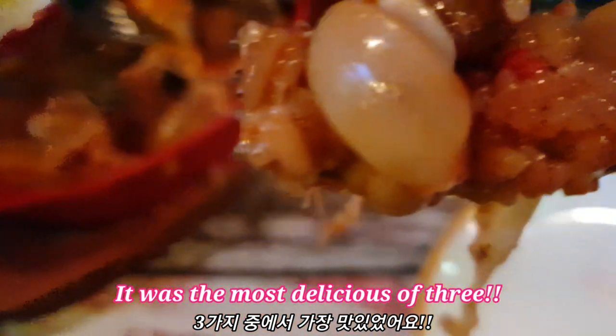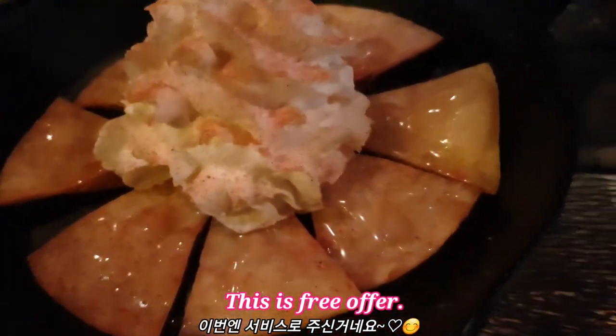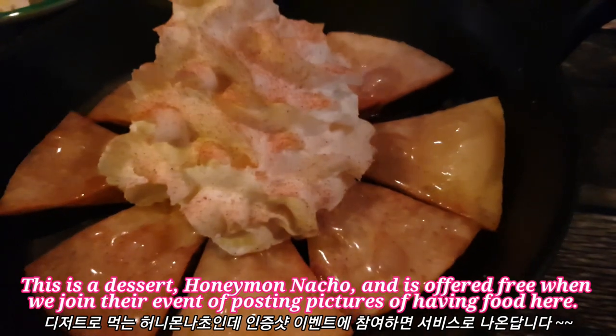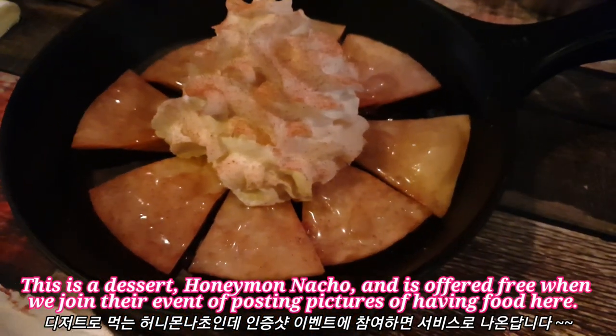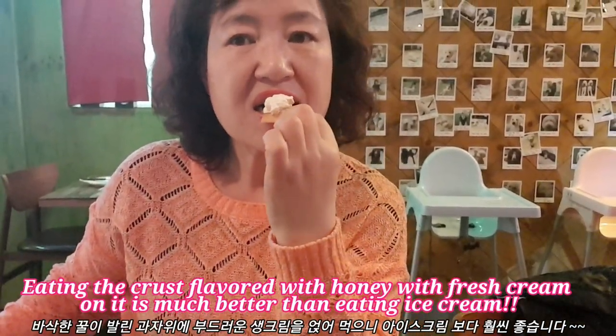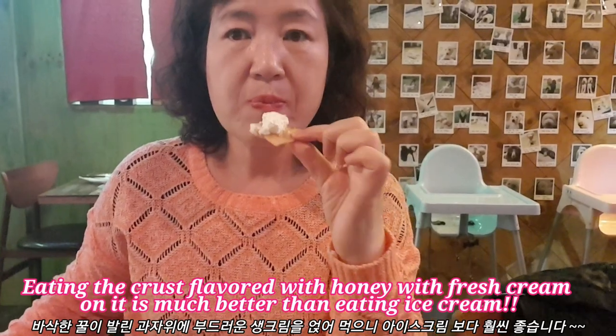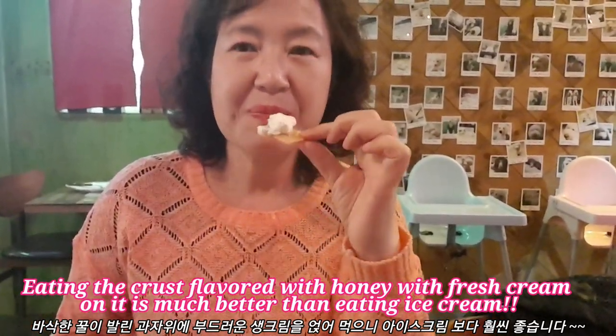It was the most delicious of the three. This is a free offer. This is a dessert, honey nacho, and is offered free when we join their event of posting pictures of having food here. Eating the crust flavored with honey with fresh cream on it is much better than eating ice cream.